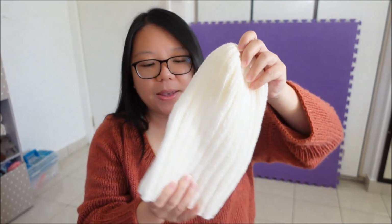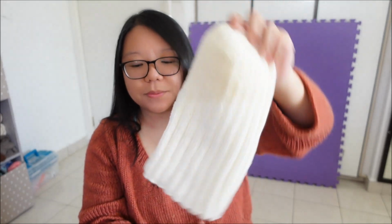So I made this one. It's going to be a gift for people. I'm definitely not gonna wear this because it's too hot to wear this in Brunei anyway. But I love it. So that's the third finished object, and then I have another finished object.